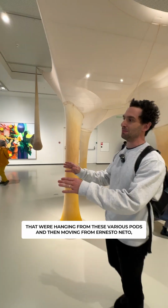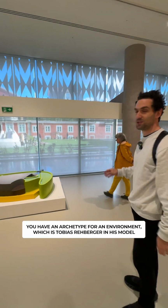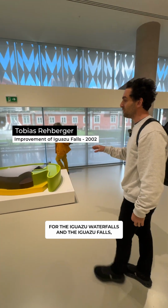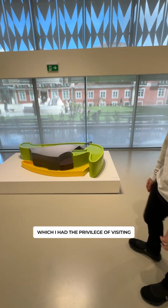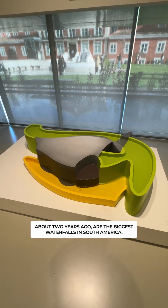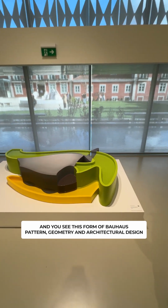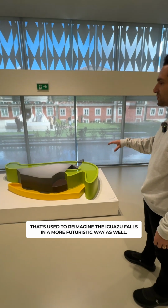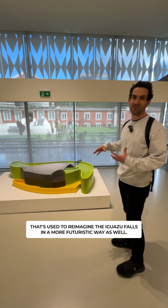And then moving from Ernesto Neto, you have an archetype for an environment, which is Tobias Rehberger in his model for the Iguazu waterfalls. And the Iguazu Falls, which I had the privilege of visiting about 2 years ago, are the biggest waterfalls in South America. And you see this form of Bauhaus pattern geometry and architectural design that's used to reimagine the Iguazu Falls in a more futuristic way as well.